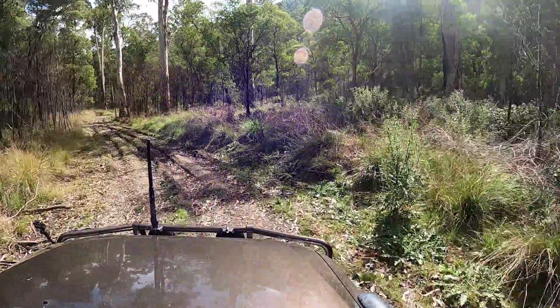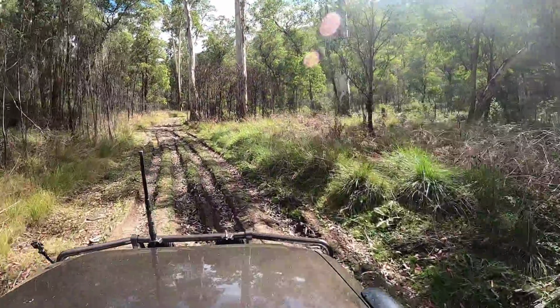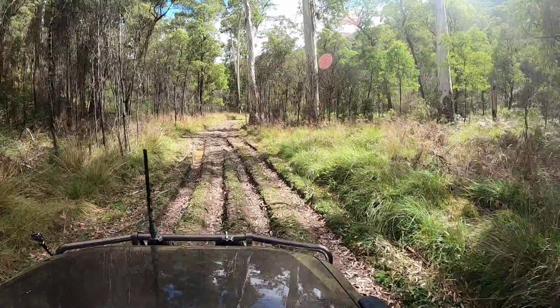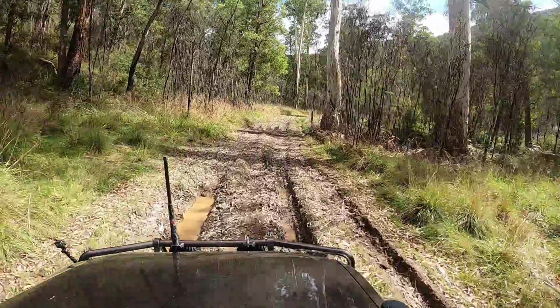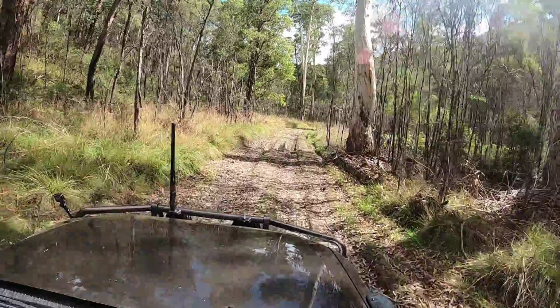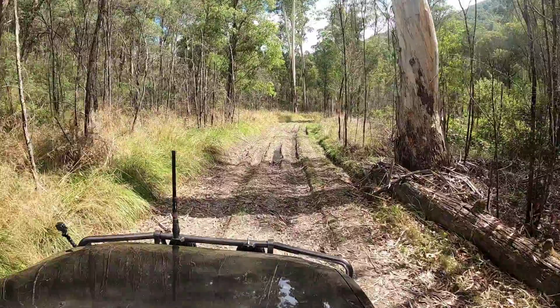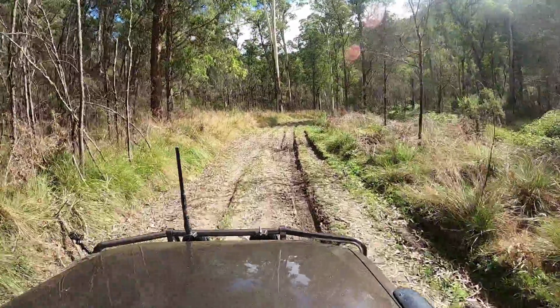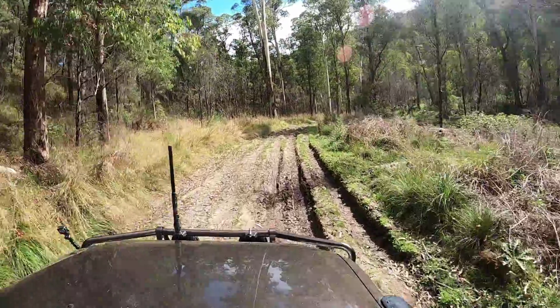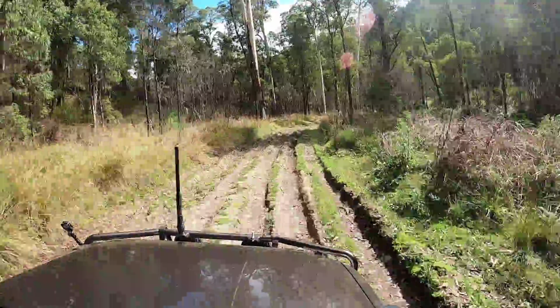So I wasn't able to find any evidence of structures or anything. They were probably wooden structures back in the day and long gone with the number of bushfires that have been through this area over the last years. So I turned around and headed out for the short 2 kilometre journey.